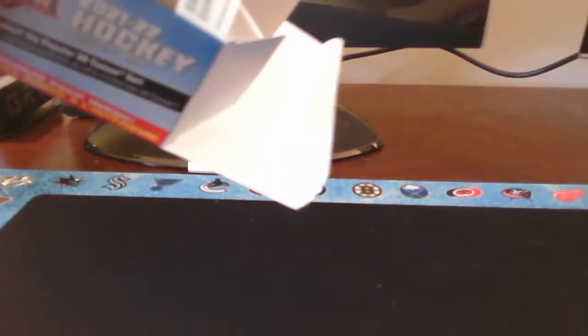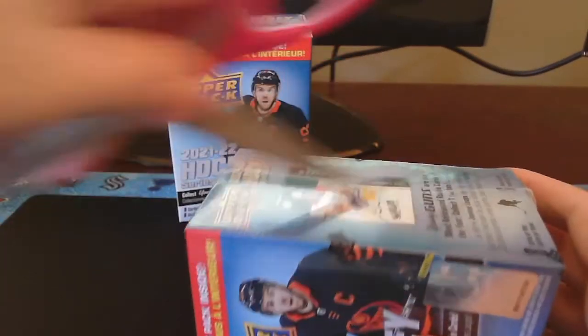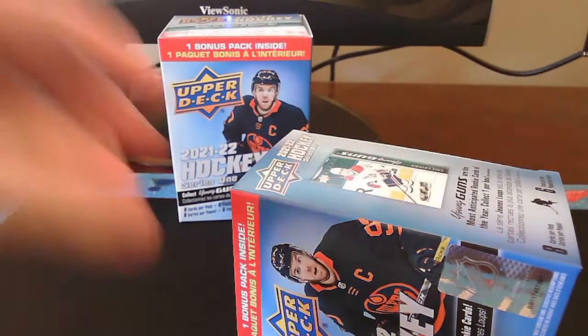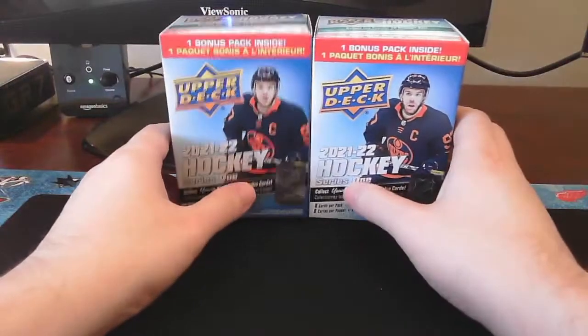So, remove the cellophane off the first box. Pop that open. We got our six packs. Put these off to the side. We'll go ahead and just open up the second box too, get that popped open as well. So we'll have 12 packs in total here. Let that open, our other six packs, put those off to the side. Pop open the box.